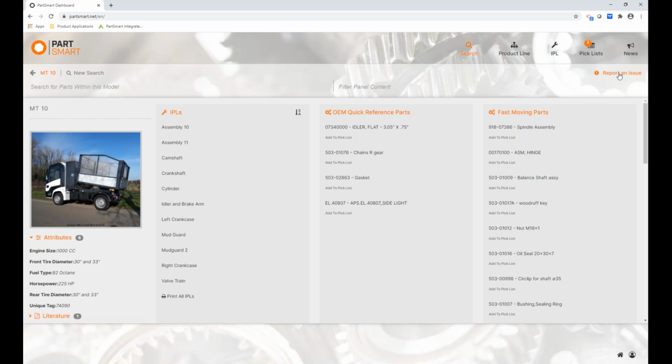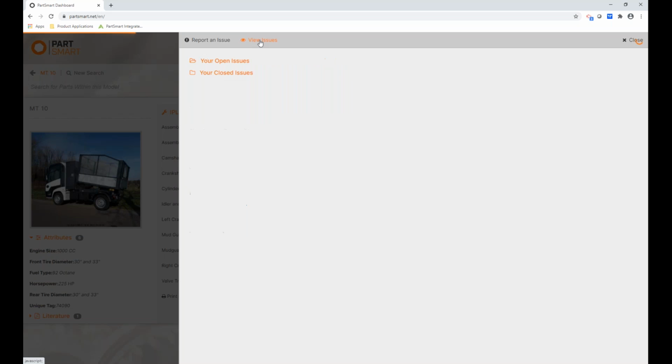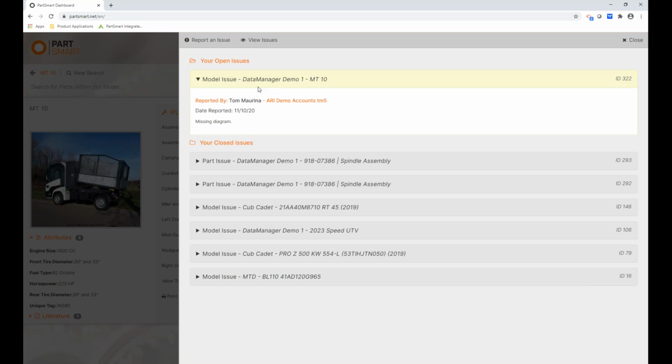Now let's say you want to take a look at something that you've reported in the past. You click on report an issue again, but this time you click on view issues. And now you can see things separated by the open issues. So this is the case that I just submitted, so you can see that it's still open, but then I can also see all the other cases that I submitted and that have been closed.